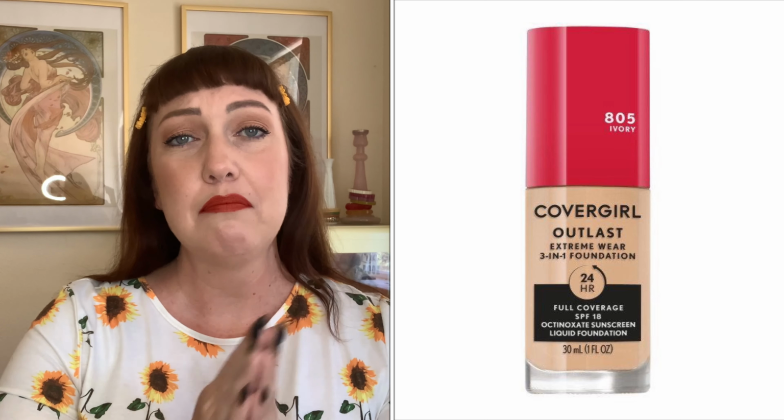Anyways, it's kind of like a foundation, concealer, primer all in one. It's a little bit heavier coverage than this, but it's not quite as heavy as like the Kbd Locket or the Estee Lauder Double Wear. So it's kind of like in between them, but I think it works really well with mature skin. Just do skincare really well beforehand.